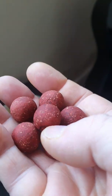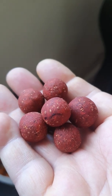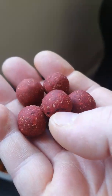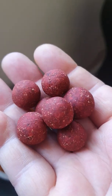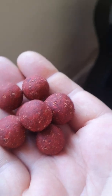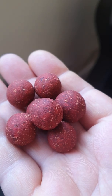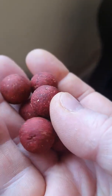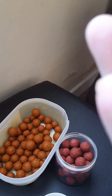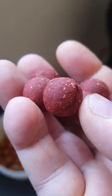Now, at night, the carp switch on to solely bloodworm. He says because the oxygen levels at night drop by a lot. Three quarters of the oxygen is lost at night in a pond, because obviously the plants aren't photosynthesizing, so oxygen levels drop. So the bloodworm come to the surface of the silt to get oxygen. And that's why the carp switch on to feeding on bloodworm baits. So it's just something to think about.